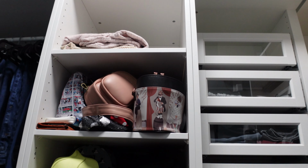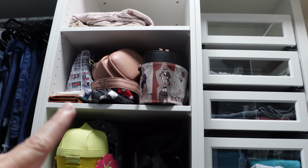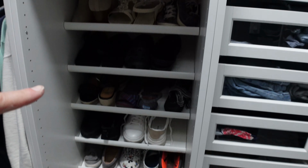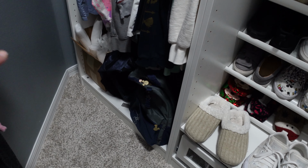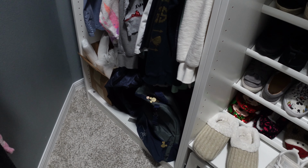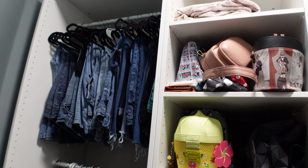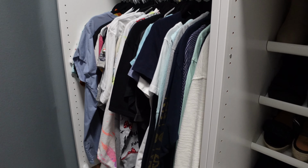I have three shelves here, so I have purses, backpacks, everything on these two shelves, my sweaters up here, which I don't have a lot because we live in Florida, and shoes, socks, and more backpacks down here. These are going away because that's all the crystals for the chandelier in the bathroom. And then I have two hanging bars there. So I have all my jeans on there and long sleeve and short sleeve t-shirts.